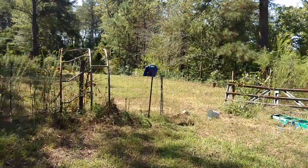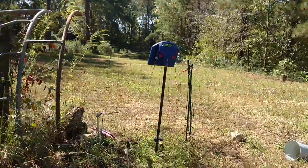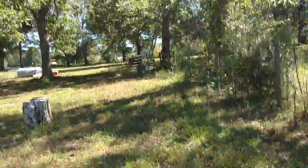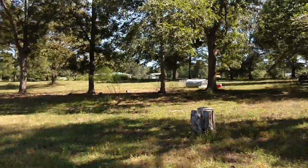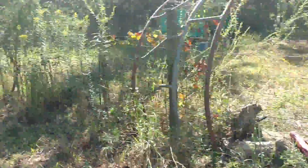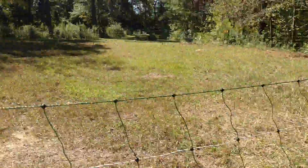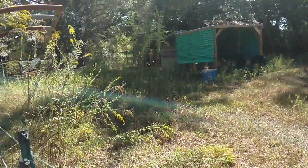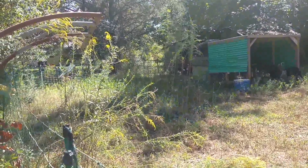So I just wanted to show you guys, we put the goats into a new paddock area, which is technically outside of the fenced in. This area is fenced in around the back of the barn, along the road, and then right down here, dividing the property kind of in the middle. And then this side doesn't have a fence around it other than just across to that house.